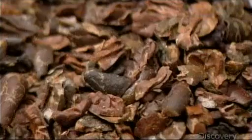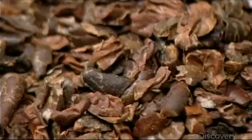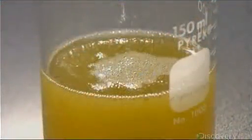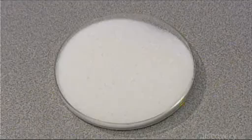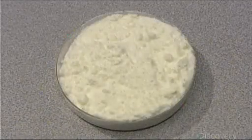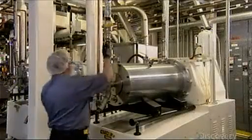The factory will roast the nibs to develop their flavor. More than 50% of the nib is fat, which is cocoa butter. To make chocolate, they'll combine processed nibs, cocoa butter, and sugar, along with milk powder if they're making milk chocolate.